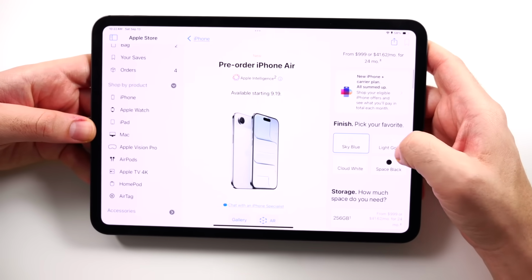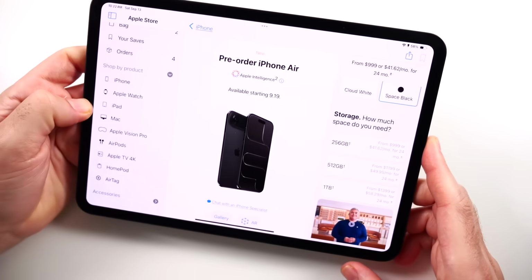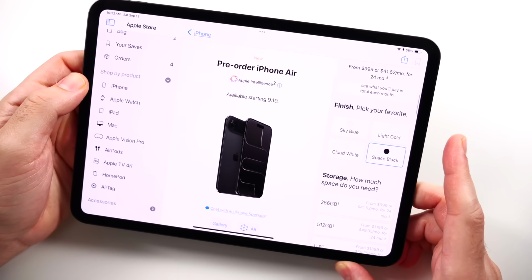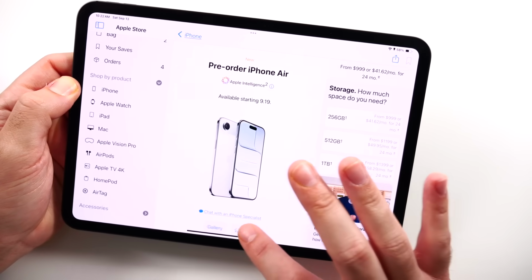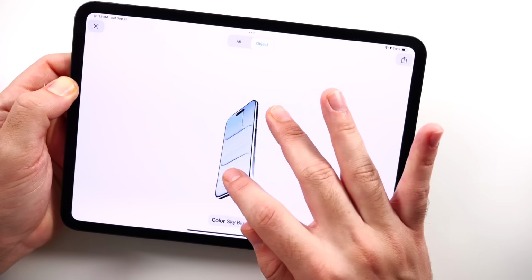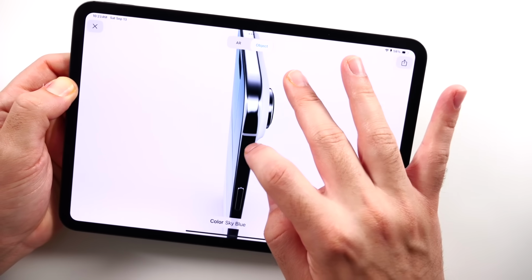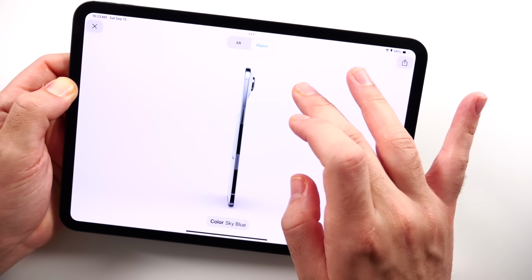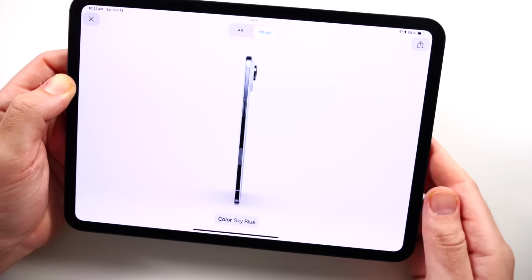I ordered the sky blue, but I want to go see the black in person. I'll go check that one out, and if I end up liking that more, I might swap the sky blue. But for now, I went with the sky blue. But here's the deal with the iPhone Air. This one is a pretty different iPhone. You are going to have a pretty big camera area that's called this plateau over here. This is definitely going to stick off the body a bit, but you probably are going to put this in an Apple bumper case.